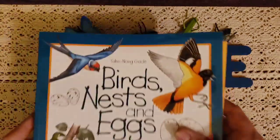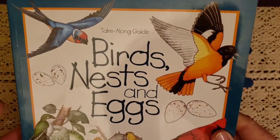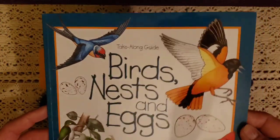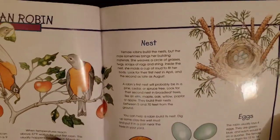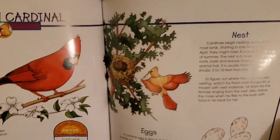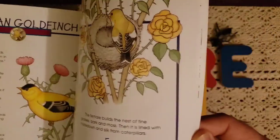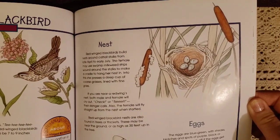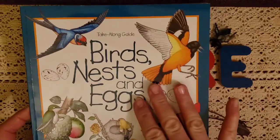The first group of books I'm going to share with you are the take-along guides, and these are by Mel Boring. I love these books, and I have several of these. This one is Birds, Nests, and Eggs. It has beautiful illustrations, as in all of their books. It talks about all different birds, and it gives you information about nesting and their eggs, and it talks about so much. So I love these. And we are going to be doing a unit study on North American birds, so I'm excited to use this one.